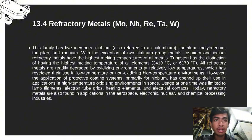All refractory metals are readily degraded by oxidizing environments at relatively low temperature, which has restricted their use to low temperature and non-oxidizing high temperature environments. However, the application of protective coating systems, primarily for niobium, has opened up their use in applications in high temperature oxidizing environments in space.